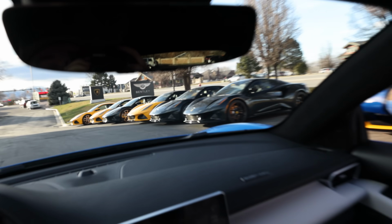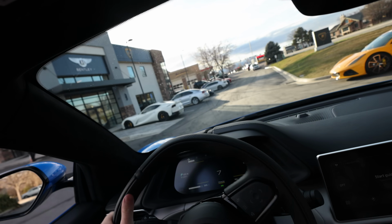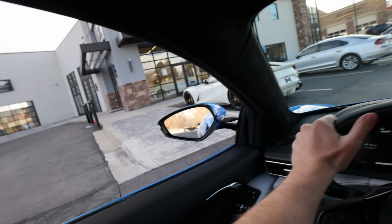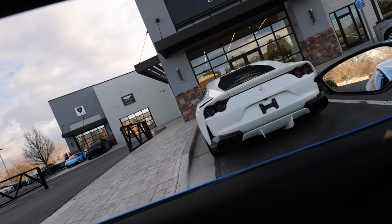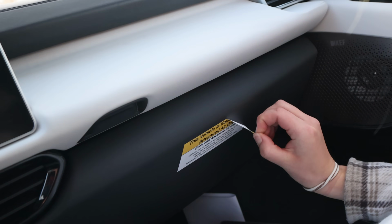A brand new Lotus Amira. They got a bunch more still to deliver. Massive shout out to the homies at Lamborghini and Lotus of Salt Lake. Oh, I'm going to miss her. The 812 Superfast. I did not want that nonsense in my life. Peel that off. Get that thing out of here.